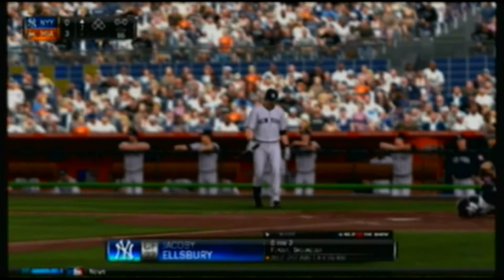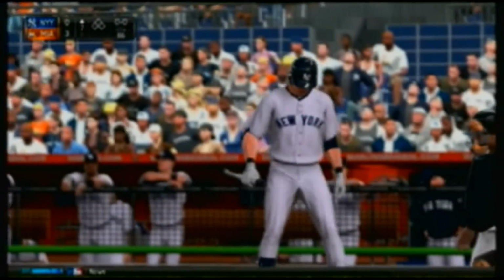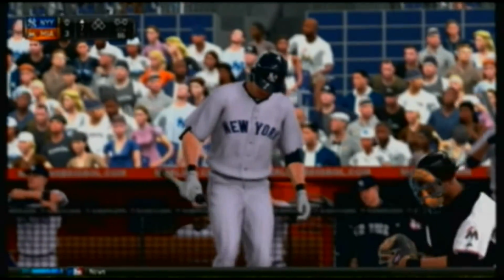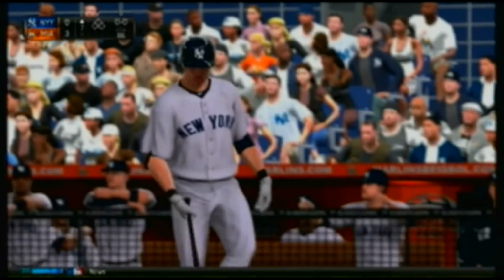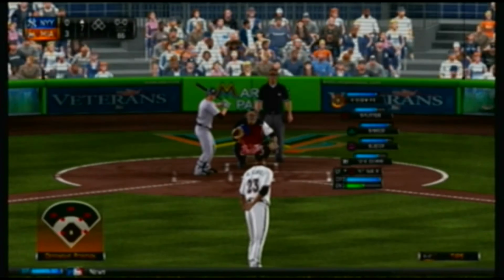Jacoby Ellsbury will stand in now to lead things off, and he'll do so against a guy who's definitely in a groove out there. Yeah, he struck out the side his last time through, and they've got to do something to get this guy out of the rut that he's been on.